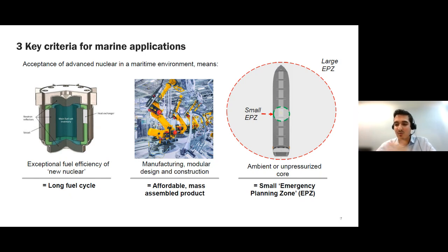And the natural question is why? Why don't we just use the naval reactors? And this slide basically tries to answer that. So we have identified three key criteria that reactors have to meet to be fit for purpose for commercial maritime use. And I will go over why we need each one.